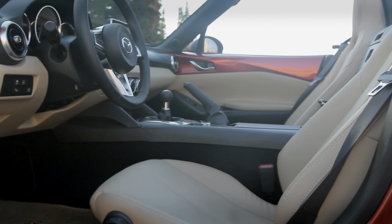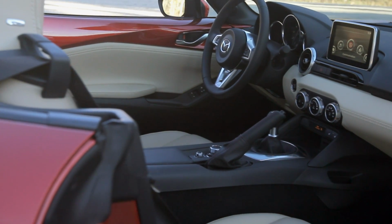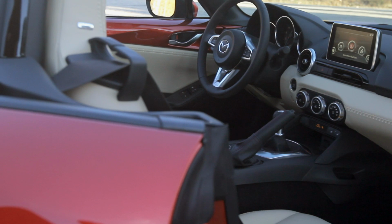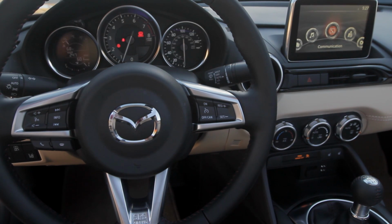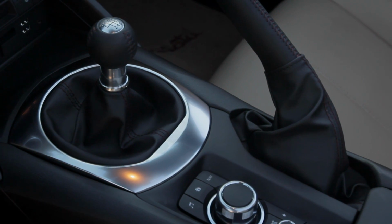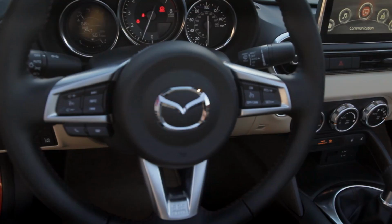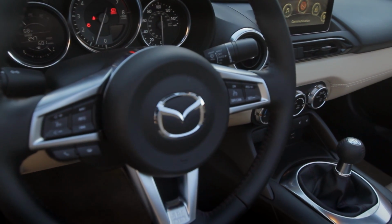To my great surprise, you have a smaller cabin than the NC, but I feel like it's just as roomy. Now, the Miata has come a long way in interior materials. This has got a nice nav screen. It's the same one they're putting in all of their products. Everything looks higher class than it has in other Miatas. Anything you'd look for in a modern interior is found in this tiny little package. It feels a little bit above its pay grade.